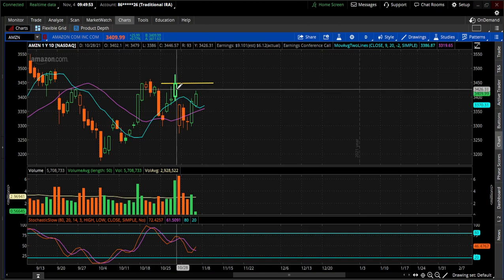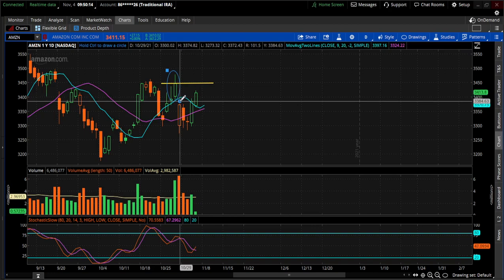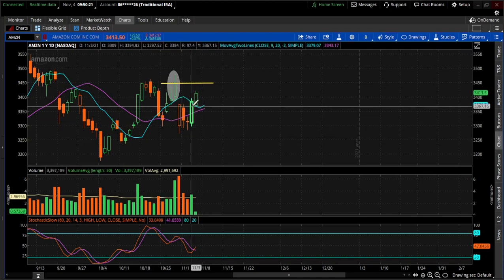Now, if we can get above this, if we can close above 34.46 and 57 cents, I think Amazon is going high. I think the breakout actually may happen, and it doesn't even include earnings. It's still premature, but I'm just guessing. I mean, if we close above this bar, and I'm going to circle it, the stock is basically saying, I don't care about earnings, I want to go higher, right? So that's what we're looking at today.